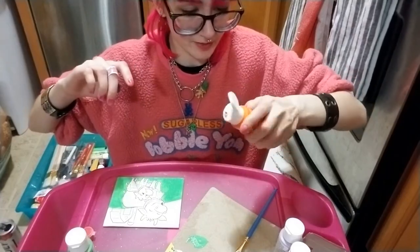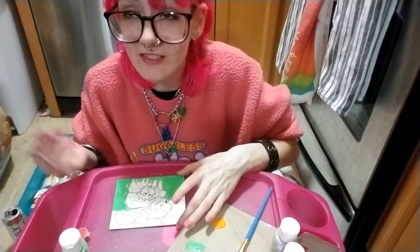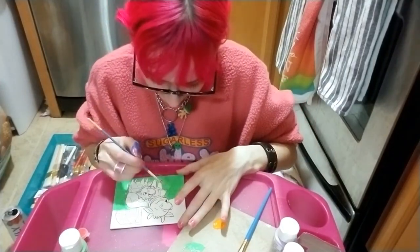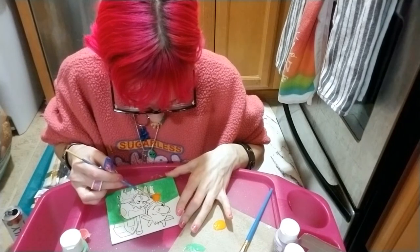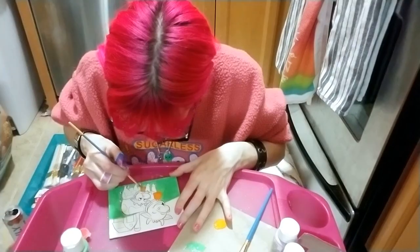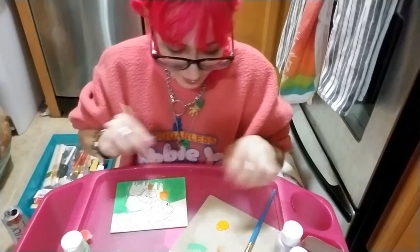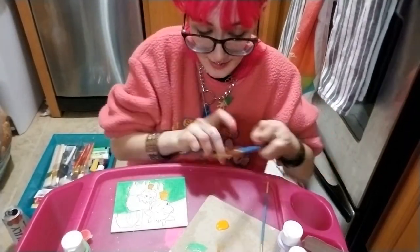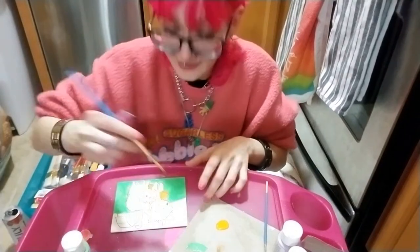Alright, we're gonna use our pumpkin custard. We're gonna paint a cowbell. It covers up the line art. Am I supposed to go over this with, like, a pen? Oh, wait, the boy has grass in his mouth. I gotta get that grass out of his mouth.